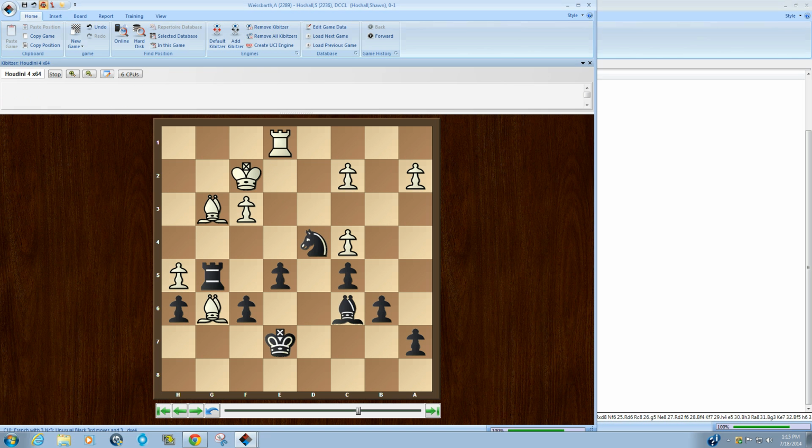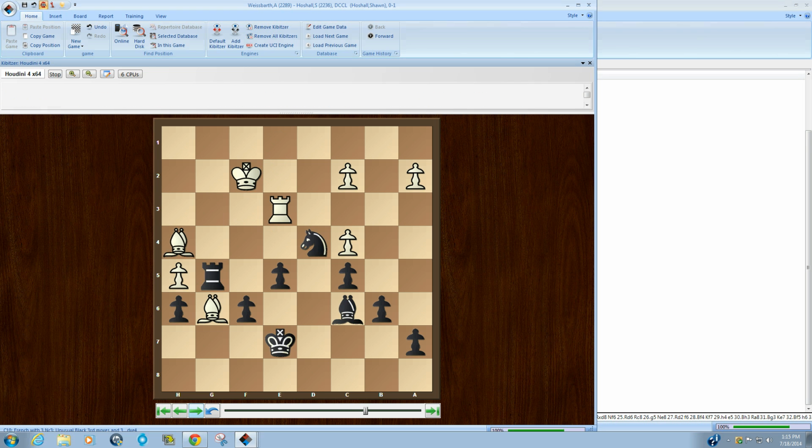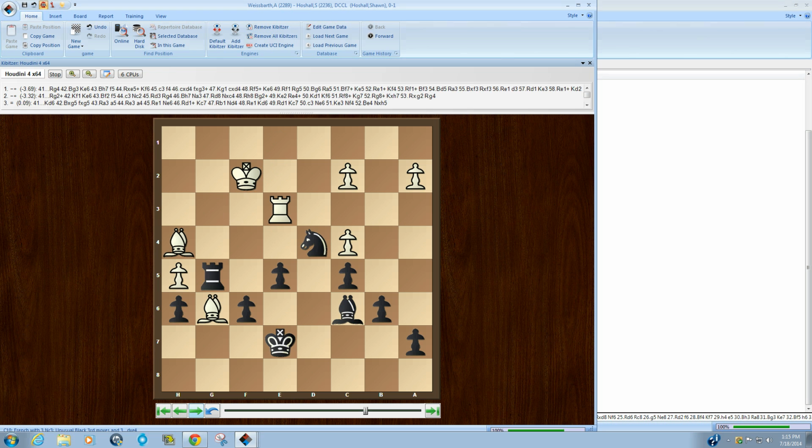So white played rook to e1, black picked up another pawn, rook goes to e3, knight back, bishop does go to h4, but black also has a way to get out of this position as well, because that g2 square is covered by the bishop.